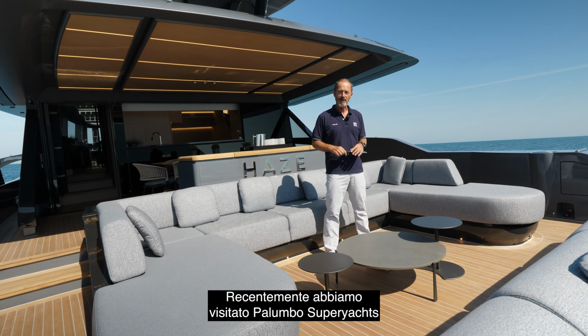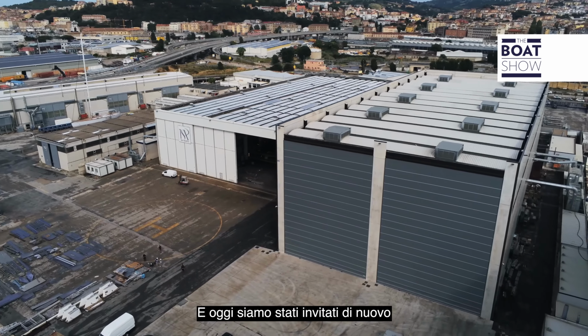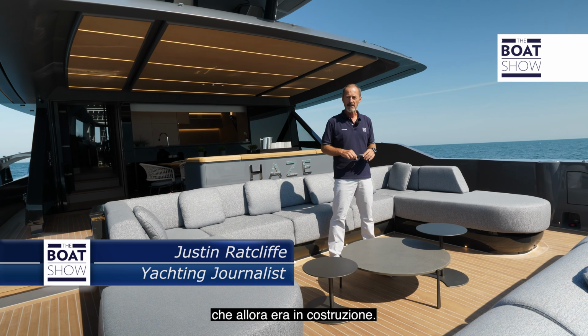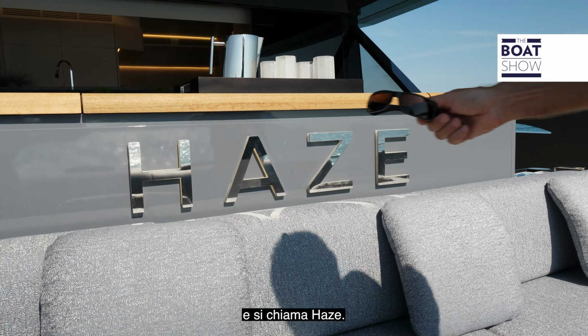Not so long ago, we visited Palumbo Superyachts in Ancona to check out what they had in build. And today we've been invited back to take a closer look at the Extra 86, which at the time was under construction. But now, as you can see, she's in the water and she's called Hayes.